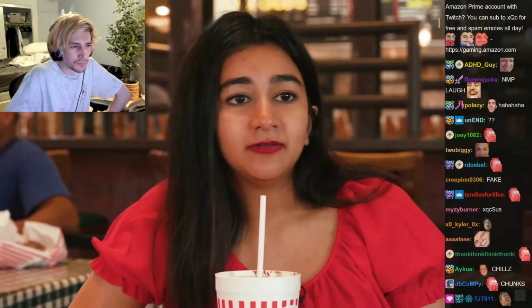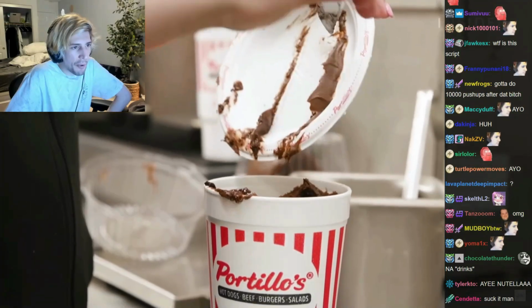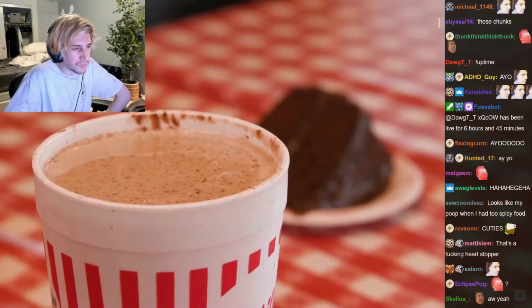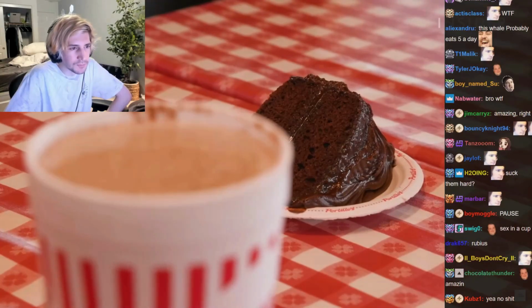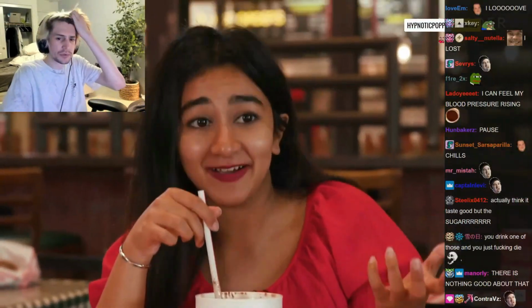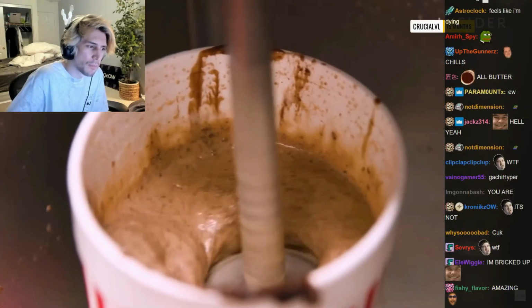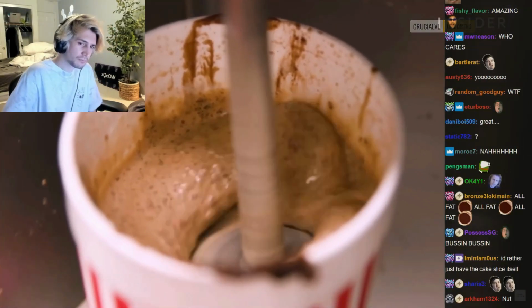The rumors are true. They do indeed put an entire cake slice into the cake shake, which is amazing. And the best part of the cake shake, for me at least, is that each sip comes with bits and chunks of the chocolate cake itself. So it really feels like you're drinking an entire cake slice. I know that sounds like a lot to some people, but it's so yummy, it's so tasty, and I recommend it 100%.